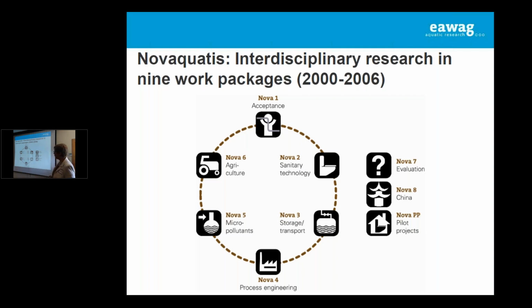What we said was we will organize this project around the nutrient cycle. We will look, do people accept new toilets? Which are those new toilets and can we have them developed? We would look at storage and transport. We would look at the process engineering of urine because we are convinced we have to do urine separation also in the large cities. And we think we have to produce a fertilizer which can be transported from the large cities to the countryside. We will look at the micropollutants, primarily the pharmaceuticals, which are to a large degree excreted in urine. We will look at agriculture. It must sound familiar to many of you working with urine separation today. And then we come back to the people. Do they accept food, vegetables, which have been produced with a urine-based fertilizer?